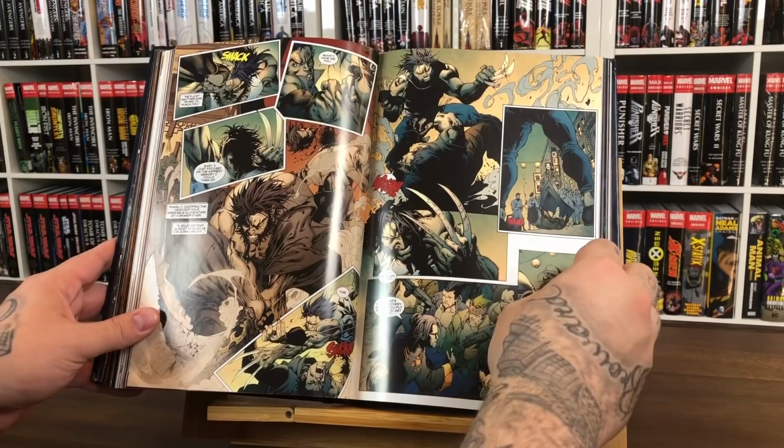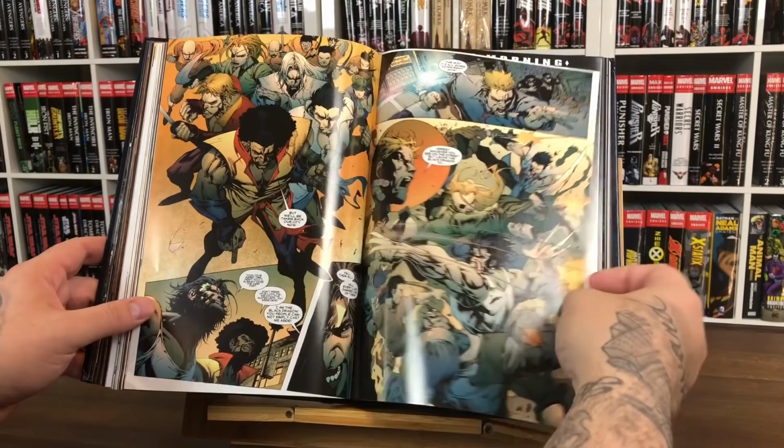We getting the art good in here? I know. These modern pages, it's hard with the glare, right? Alright.